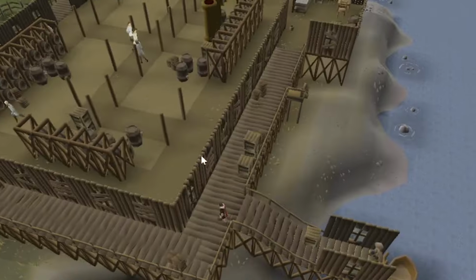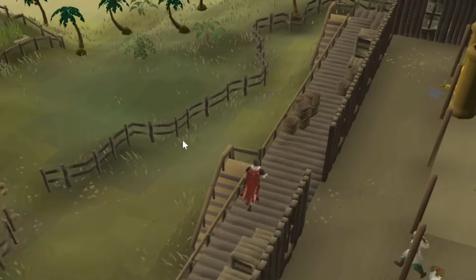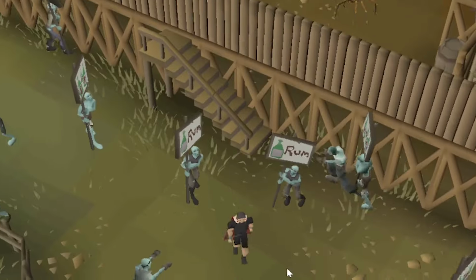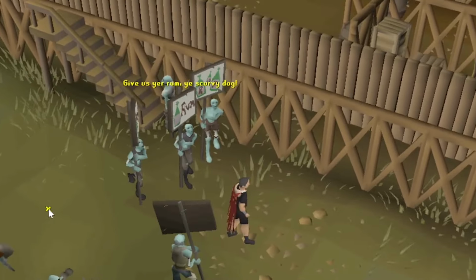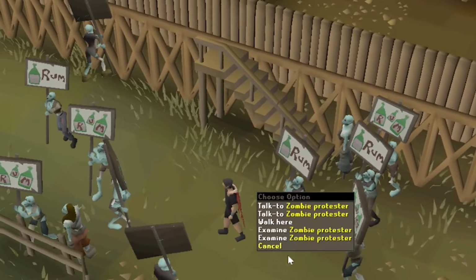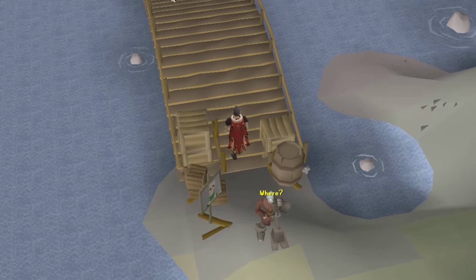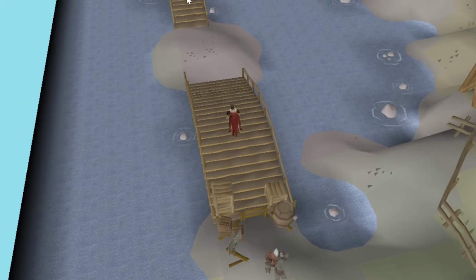Now that you're here, all you can really see is a brewery, and a large amount of zombie protesters. You can also find fever spiders here, but the most interesting part of the island, in my opinion, is the northern side. To get there, you'll need to talk to this very strange looking NPC called 50% Luke. After distracting him, you'll pass through this gate and make your way to this area.